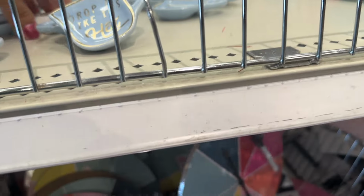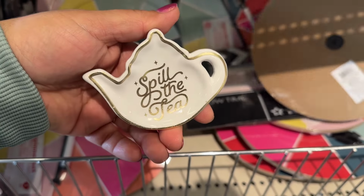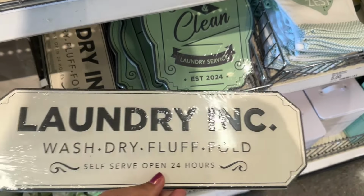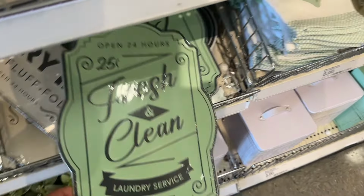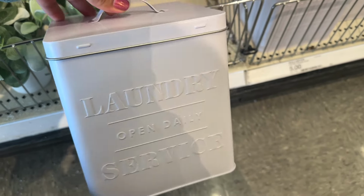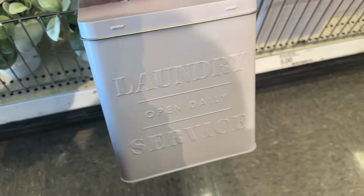Put your earrings there. And look at this one. It's so cute. These are $1. Laundry. $5. It's like a tin. That's really cute. And look, they have these little laundry storage containers for $5.